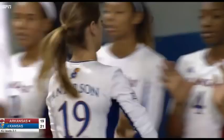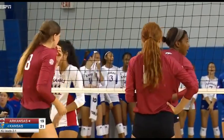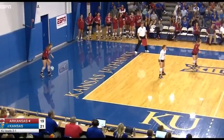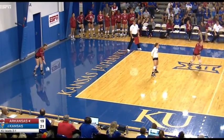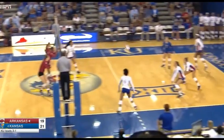But she has perfected that jump float serve. That's what you look for, zero rotation. Kind of a knuckleball, like in diving terms. Knuckleball in baseball or diving, you don't want any splash. It's like you don't want any rotation when you jump float on the surface. That's years of practice, isn't it?